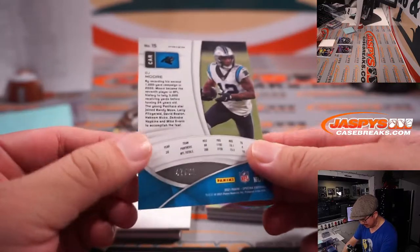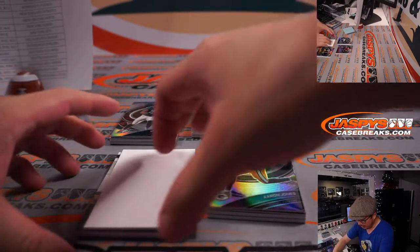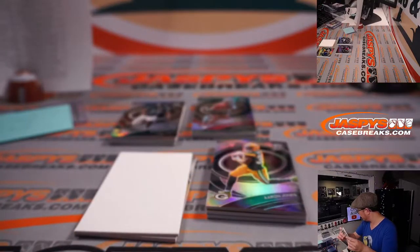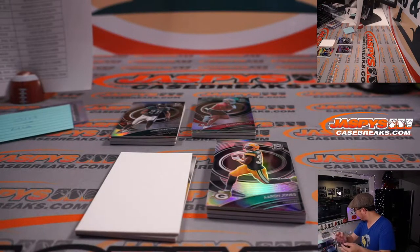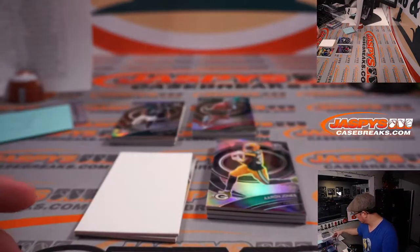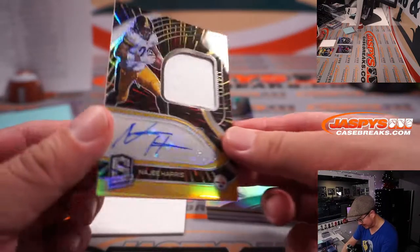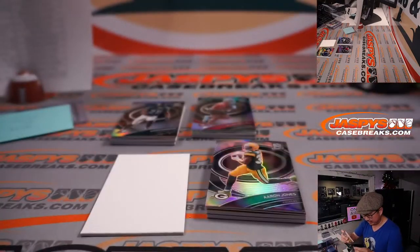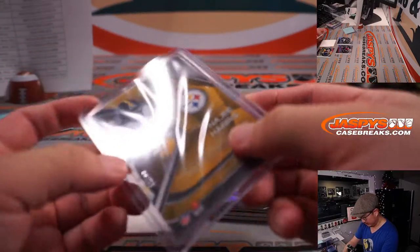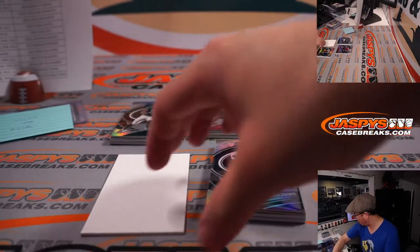DJ Moore, Carolina 7, 47. And that'll be for Mark Rao. Najee Harris, 29 out of 75, monumental relic. Pittsburgh 9, Logan M. Najee Harris again, 44 out of 60. Jersey and autograph. Nice looking card. And that is Pittsburgh 4. That goes to Robert F. Got a Robert R and a Robert F.